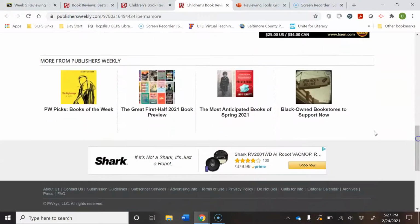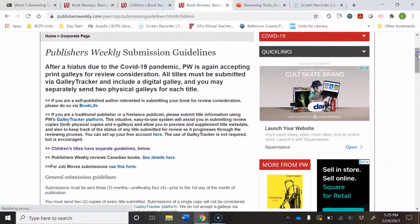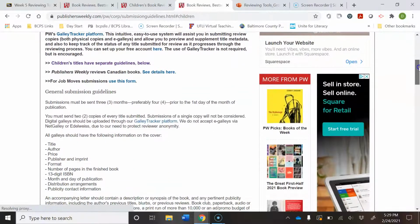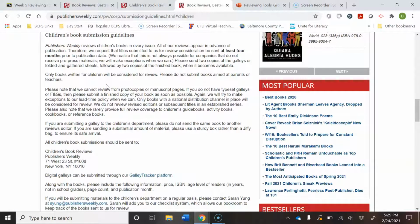They also give you more Publishers Weekly articles. It looks like Publishers Weekly does have guidelines for submissions for reviews. What they do have are separate guidelines depending on what kind of book you are requesting a review for. For example, children's titles are requested 4 months in advance for review consideration prior to publication date. And they also request that you send 2 copies of the book. And they want only books written for children considered for children's book reviews, nothing specifically for parents or teachers. And they give you the address to send it to.